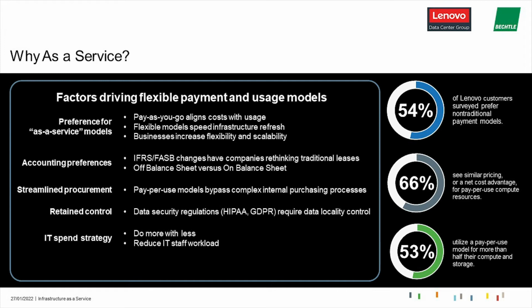One of the lovely things they like is the simplicity of the model. You move towards a very simple P times Q consumption model. As Richard said, we want to keep this easy for people to consume. It retains the control. That's the important thing, because customers have decided for whatever reason that not all workloads are going to public.